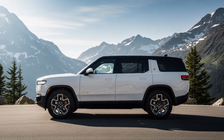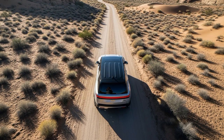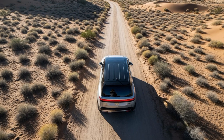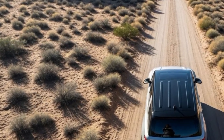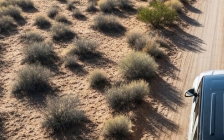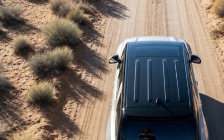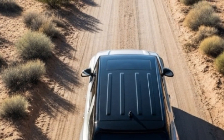Charging is very modern too. The R2 supports the North American Charging System (NACS), meaning drivers can plug into Tesla's supercharger network as well as other compatible infrastructure. Rivian also estimates that the R2 can charge from 10 to 80% in under 30 minutes on a DC fast charger, making long trips more practical.